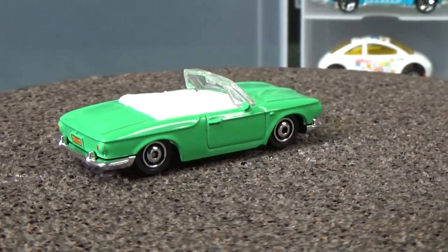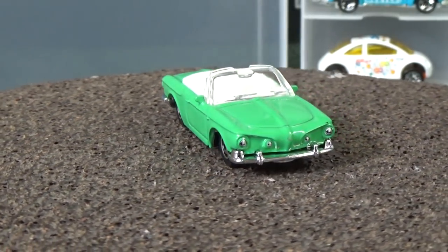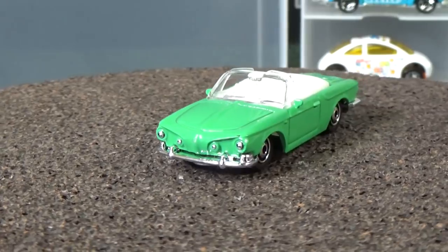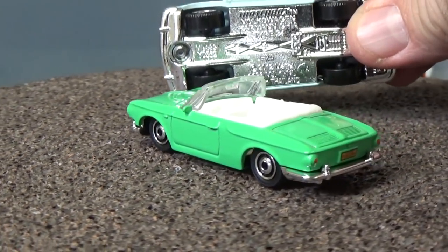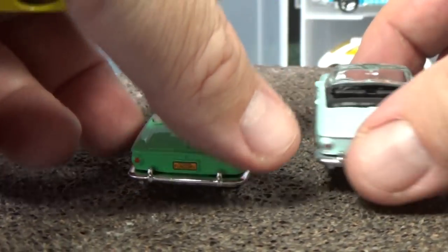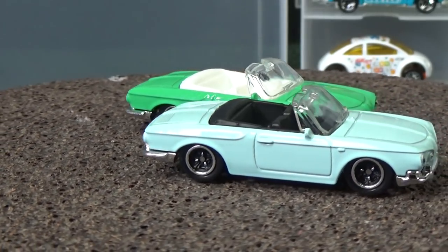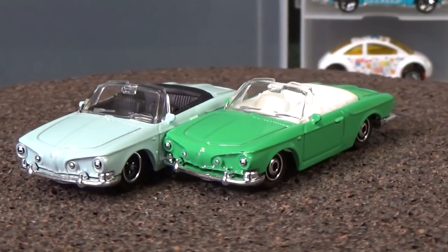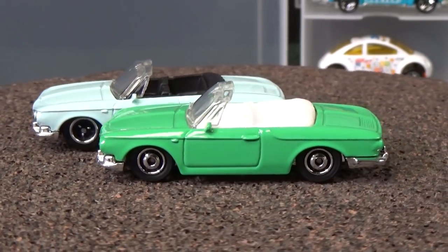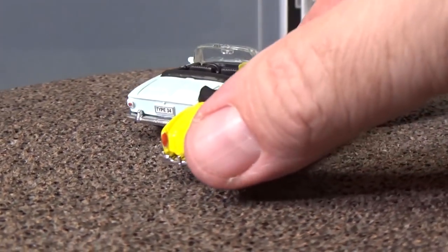Nope, that's not it. Got the wrong one, I think. Yeah, that one I do believe is Karmann Ghia Type 34, because I have this color as well. I get confused. Yeah, see, you can see the body styles. That light blue one's nice. I don't know where it came from. As far as the Type 14 Karmann Ghia convertible, 1969. This is the one that I was thinking of.